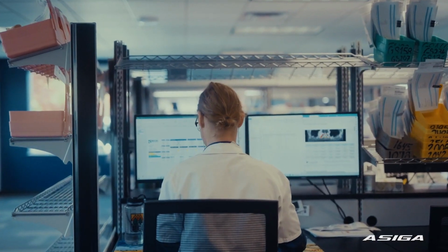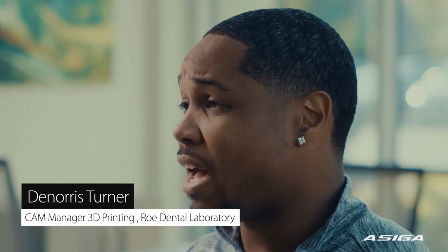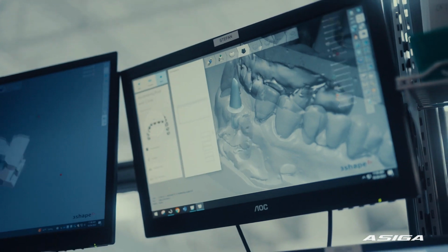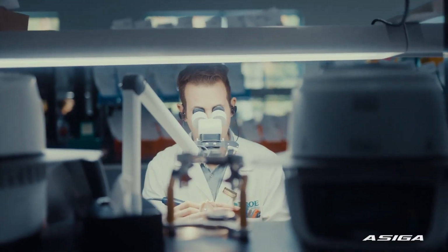So anything that's digitally designed or comes in as a digital file, we take all of those STL files and we organize them in a specific fashion, in an efficient manner, on a wide variety of the Asiga printers to get them out into other departments to be worked on throughout the process.